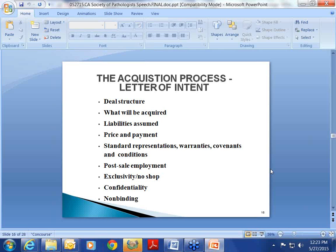And the letter of intent typically covers the items listed on this slide. So it covers how the deal is being structured. Is it a stock purchase or an asset purchase? It covers what is going to be acquired. Certainly in the case of an asset purchase, those are assets, but those then have to be delineated. Are any liabilities of the selling practice going to be assumed? What's the purchase price? How is that going to be paid, in cash or partly cash, partly in installments?